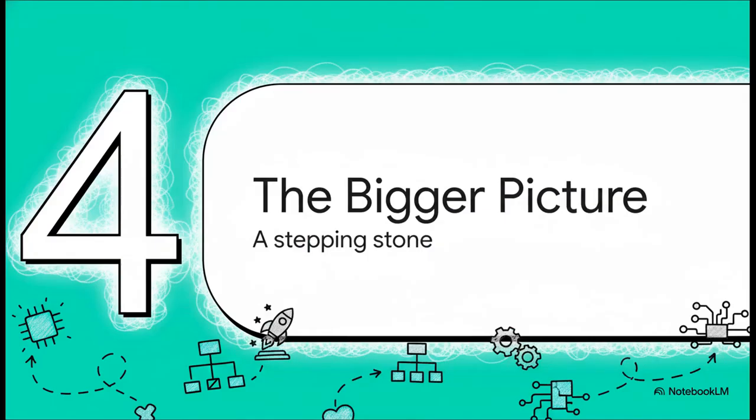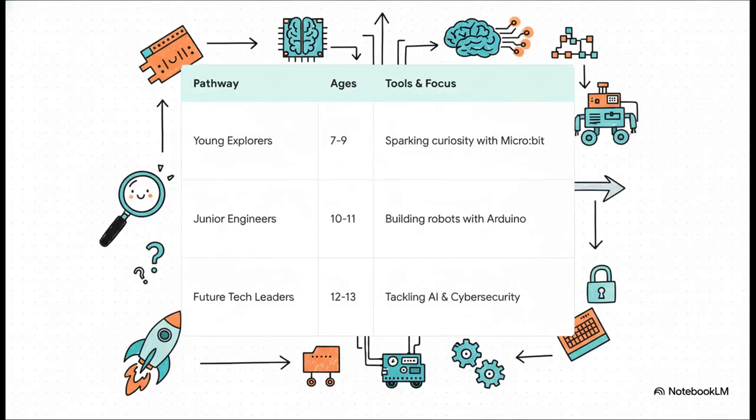And really, that's the whole point. The Microbit isn't supposed to be the end of the story. It's the perfect first step on a much longer and way more exciting journey into the world of technology. You can really see how it becomes the perfect launchpad for a longer journey. A lot of educational programs will use the Microbit to spark that initial curiosity.